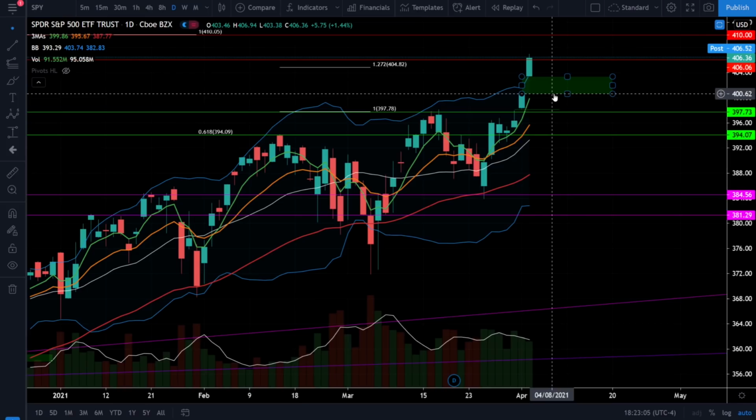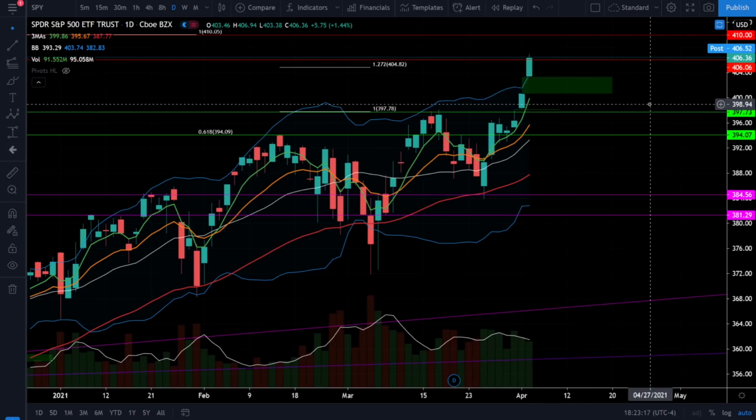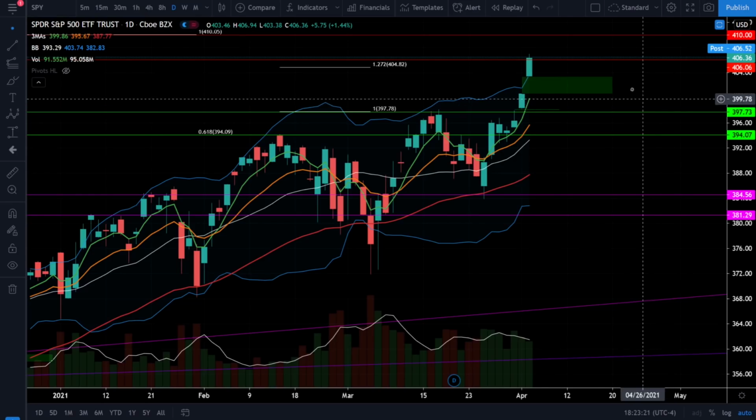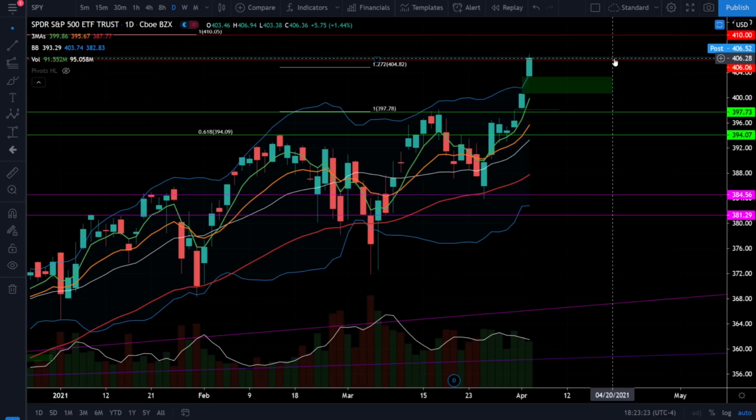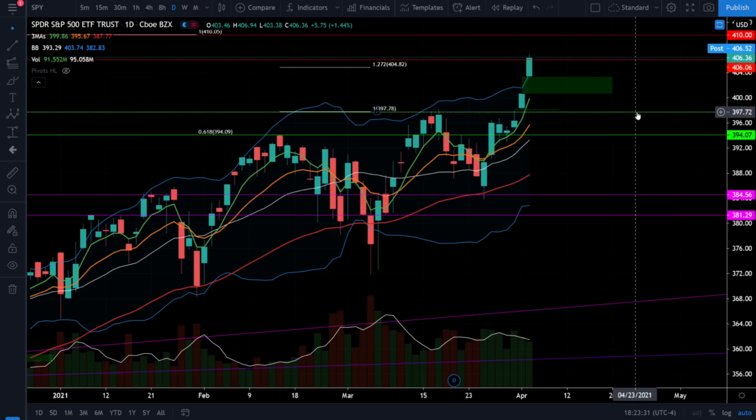There has been no price discovery on the S&P 500 in the open market trading hours from $400.60 all the way up to about $403.40. Now that's about a $3 gap that has never had price discovery in the open market hours. So I'm actually very defensive on the S&P 500 until this gap is filled. I do think a lot of buyers will step in and buy at this gap fill, but if they don't, we could be going all the way back down to 397.